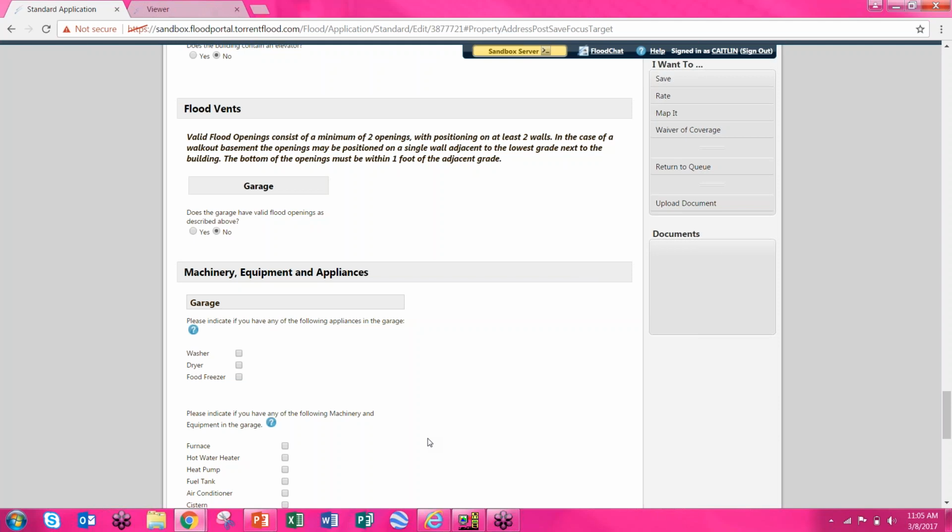Those three companies, Flood Flaps, Smart Vents, and Flood Smart, are certified through an ICC-ES form with FEMA, and they're really the only certified FEMA-approved flood vents.